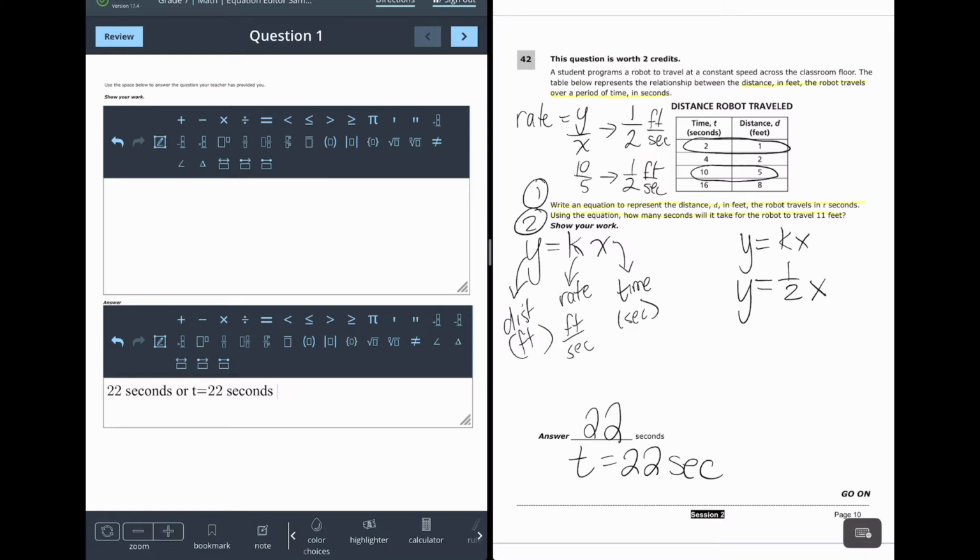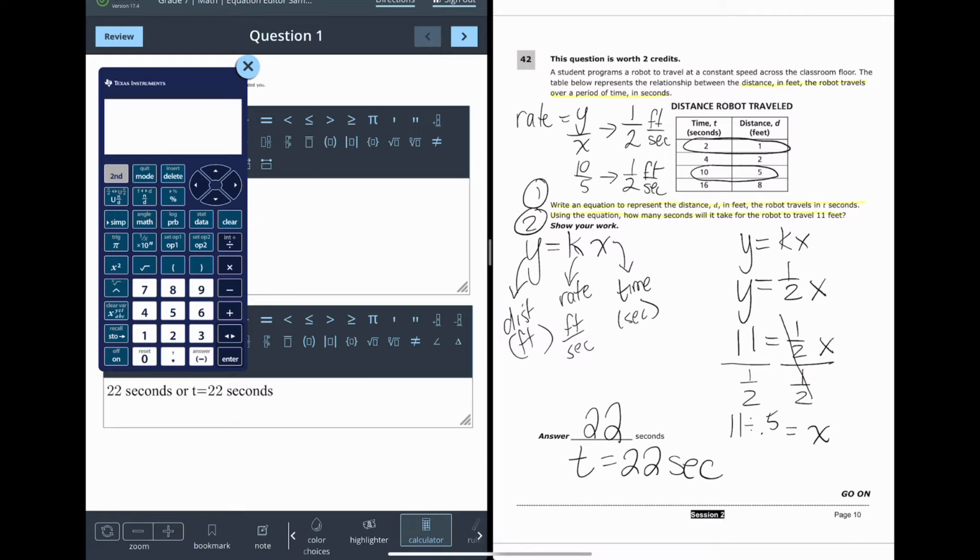Now we need to use the equation to figure out how many seconds it will take. So what is x going to be when you go 11 feet? Okay, so our 11 goes where the y is in y equals 1/2 x. I'm going to divide both sides by 1/2. So on this side I have x, and on this side I have 11 divided by 1/2, which I'm going to put down as a decimal, 0.5. Take out my calculator. 11 divided by 0.5 is 22. So 22 is equal to x.